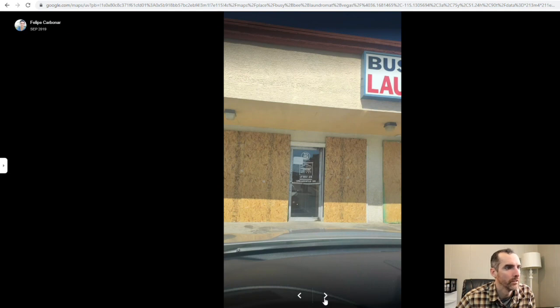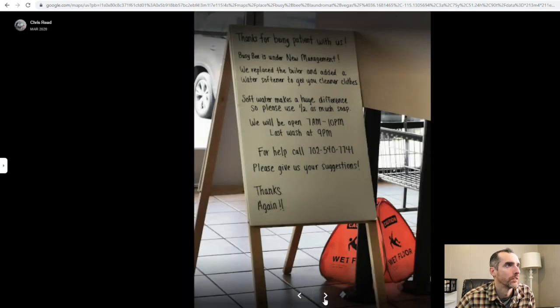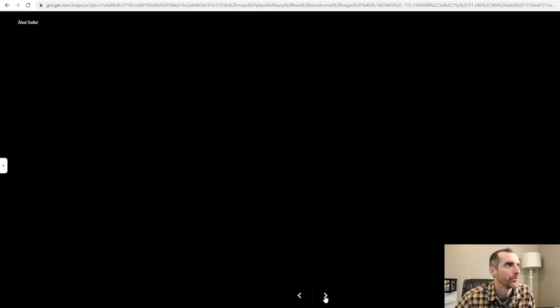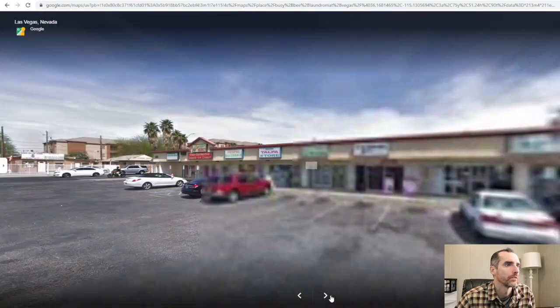September 2019. Looks like it's got remodeled. Looks like they got a water softener. Okay. This is March 2020. They got a new management. New boiler. 11 coins for triple loaders. That means it is $2.75 for a 30-pound wash.